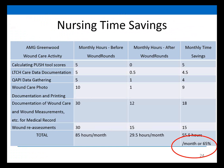For the LTAC care data documentation, again, which is similar to your MDS or your IRF-PAI, we spent approximately 5 hours a month working on care data documentation. After implementation, 30 minutes. We were able to create the report that replicated exactly what was on the care data sets in just a couple seconds. But it did take just a couple minutes to input that data into our system in order to be submitted.